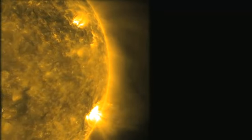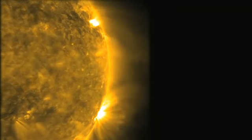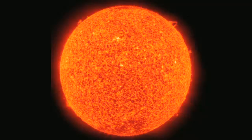Now, it's known that the sun goes through cycles of activity. For example, every 11 years, solar storms peak. We're in the quiet time. We call this solar minimum. And even for a solar minimum, the solar storm activity has been unusually low. To most people, the sun is boring at this point in time.